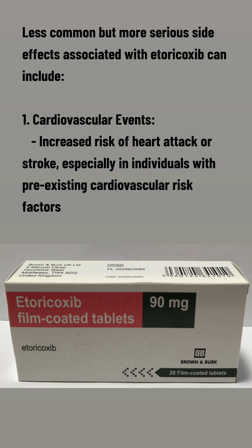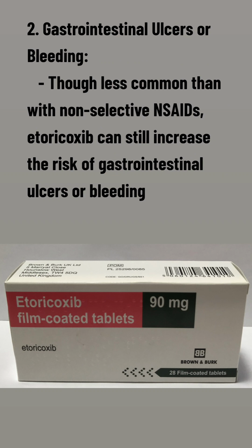Less common but more serious side effects associated with etoricoxib can include: 1. Cardiovascular events: increased risk of heart attack or stroke, especially in individuals with pre-existing cardiovascular risk factors. 2. Gastrointestinal ulcers or bleeding, though less common than with non-selective NSAIDs. Etoricoxib can still increase the risk of gastrointestinal ulcers or bleeding.